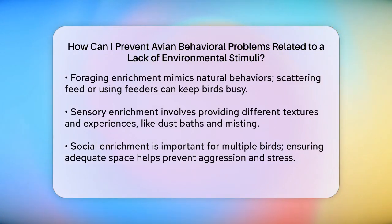Sensory enrichment is another important aspect. Birds have a keen sense of sight, sound, and touch. Providing different substrates like sand, dirt, or peat moss for dust baths can be very enriching. You can also use sprinklers or mist the birds periodically to simulate natural weather conditions. Social enrichment is vital as well.